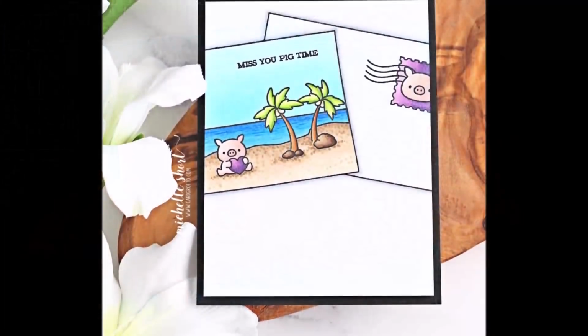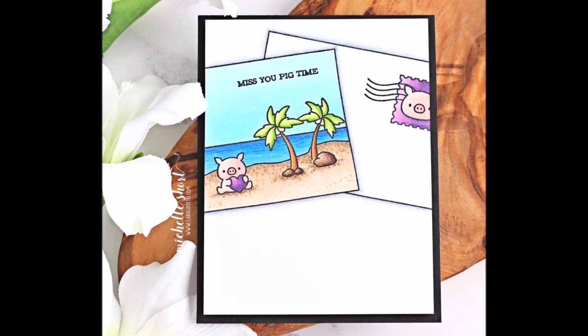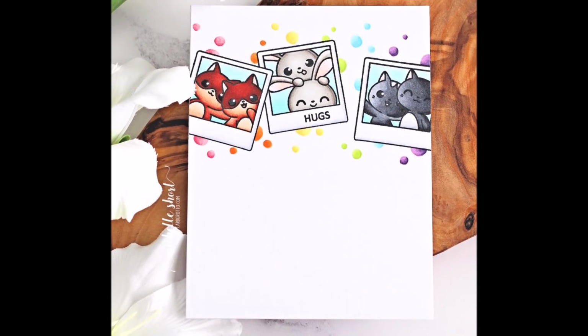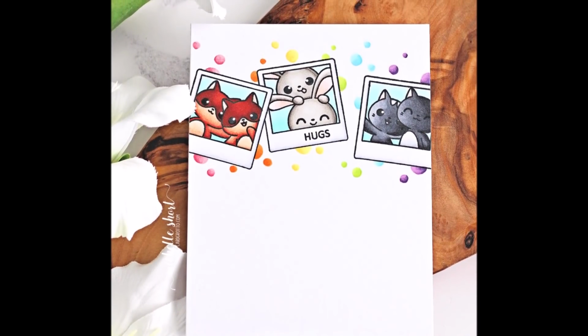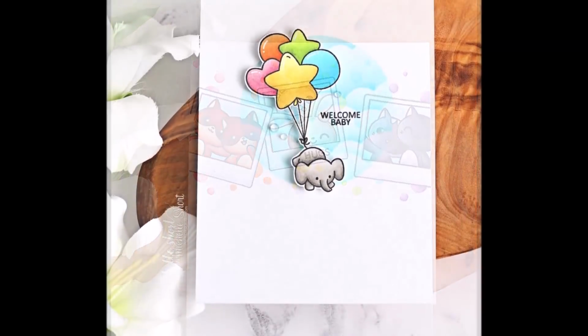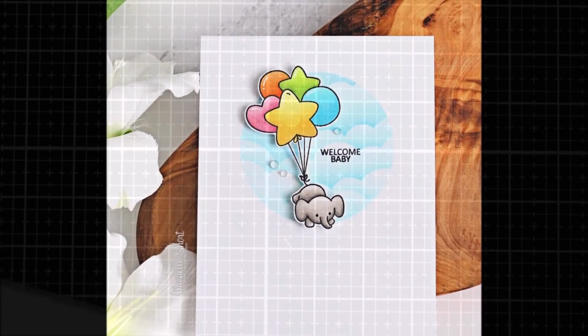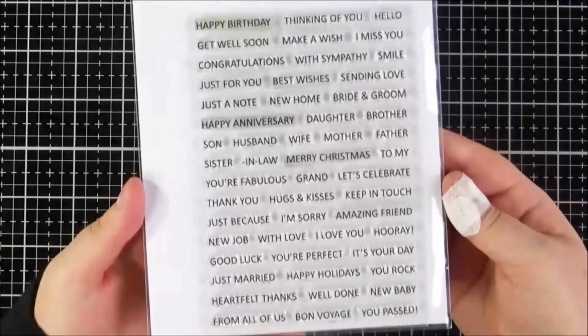It stamps out really nicely if you want to use it with stamps, but also if you want to use it with die cutting as well. So this is just a couple of examples where I've used it with stamps, and then like I said, I also used it with ink blending as well. So I die cut an actual panel and cut the circle out from that for that background.